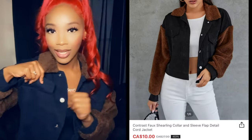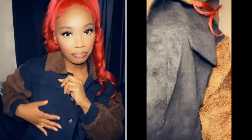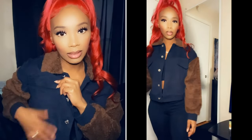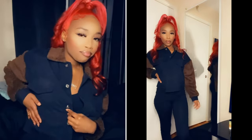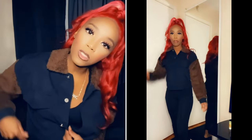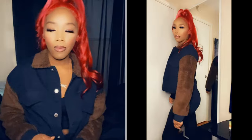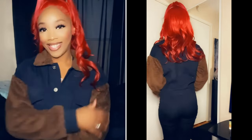But not for real. Let's get into it. This is just for prom. Ain't no real pocket. They played you, girl. They played me. No pockets. What I tell y'all? Anyways, y'all, other than that, I love this jacket.